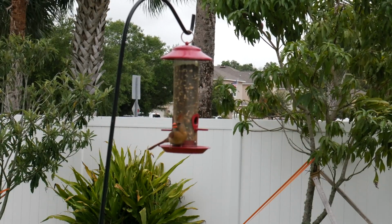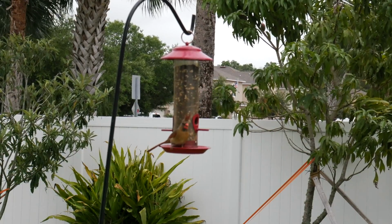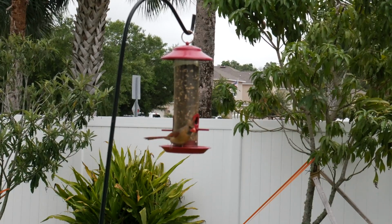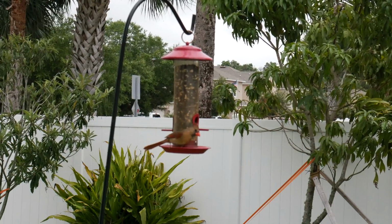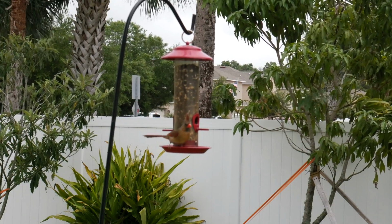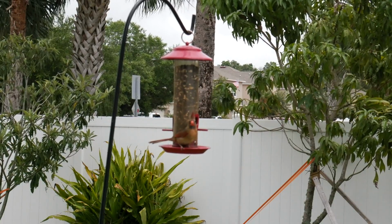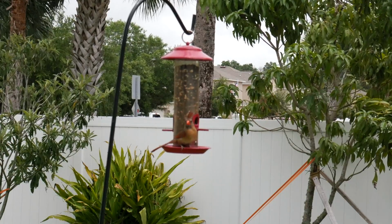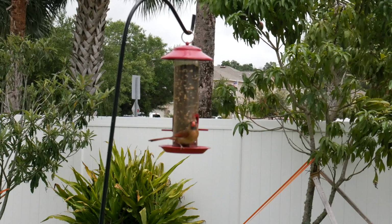We also attract tufted titmice. That is a really cool little bird, very similar to the cardinal in the fact that it has the little hood that stands up on the top of its head, but a cute little bird. We have a pair of those that come to our feeders as well. And we get all different types of finches to our backyard, so goldfinches, house finches, and the like. So those are pretty common to attract as well.